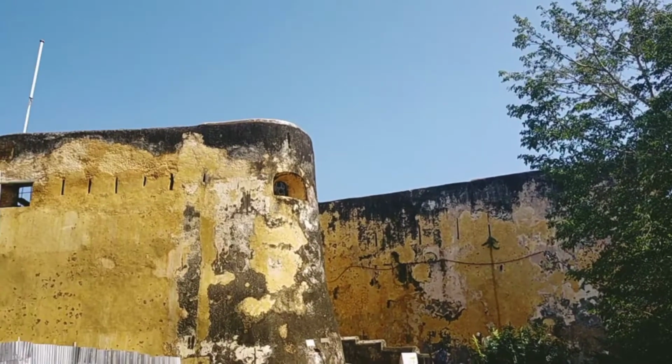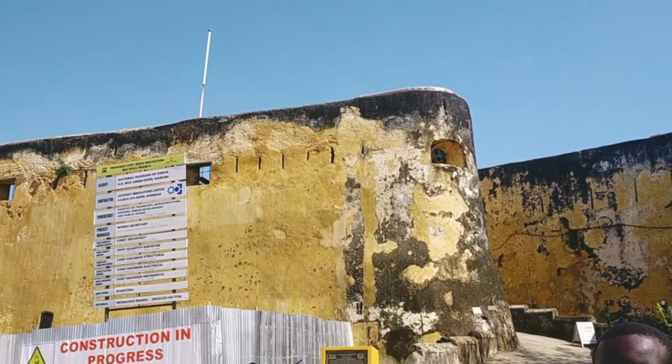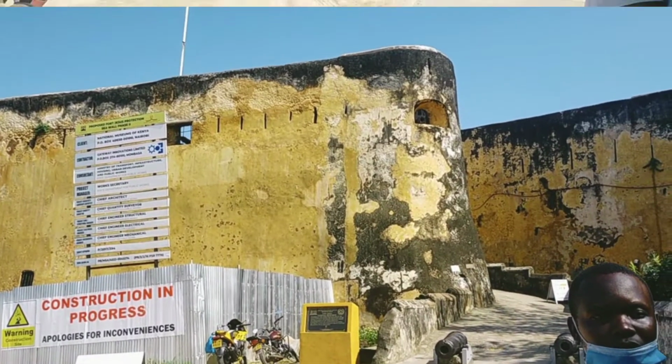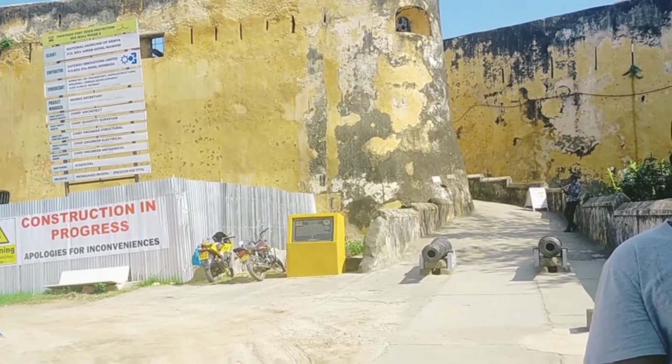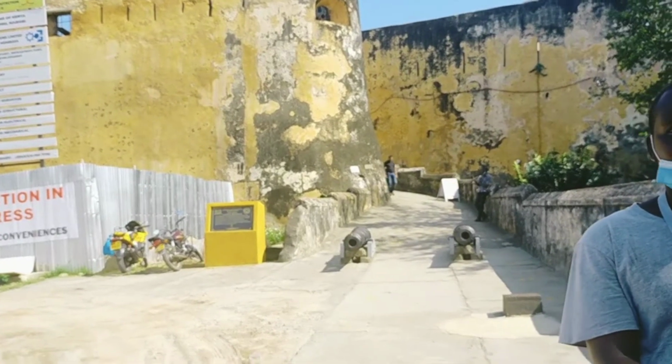The Fort Jesus. This is a fort located on Mombasa Island. Guys, while you visit Mombasa, kindly make sure you check out this place. It is a historical place and you're going to learn much about the historical events that took place here. So stay tuned as I take you around.